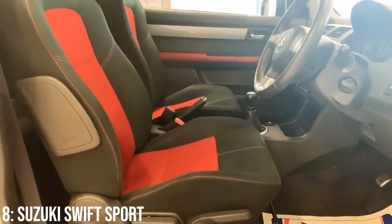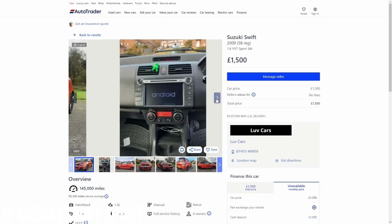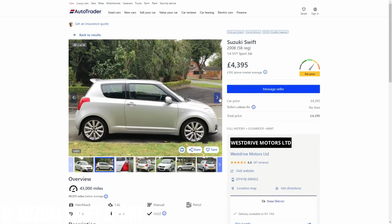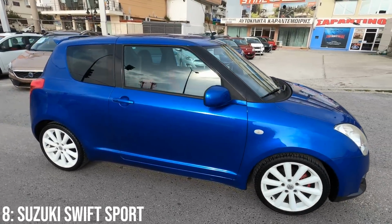They're not super interesting, pretty basic to be honest, but you can find some spec with the Recaro bucket seats, which are pretty cool. I found the cheapest examples start at £1,500, and for £5,000 you'll get a 2008 model with around 40,000 miles on it. And to make life better for you, the reliability is known to be very good on these in general.